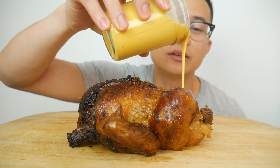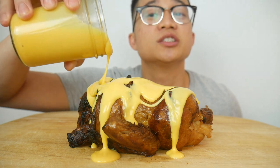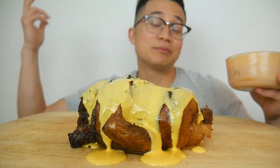All right, definitely gonna have to cheese this up real quick. You know how it goes. Everybody knows how it goes. Oh yeah, extra cheese. Extra cheese, please. So this chicken is from Costco and they even left the neck in there. So let's go at it.